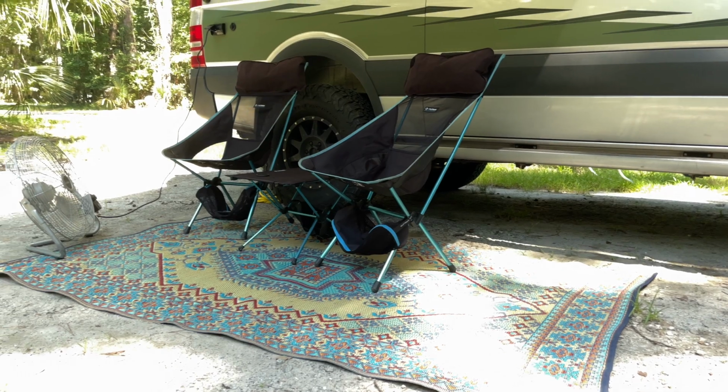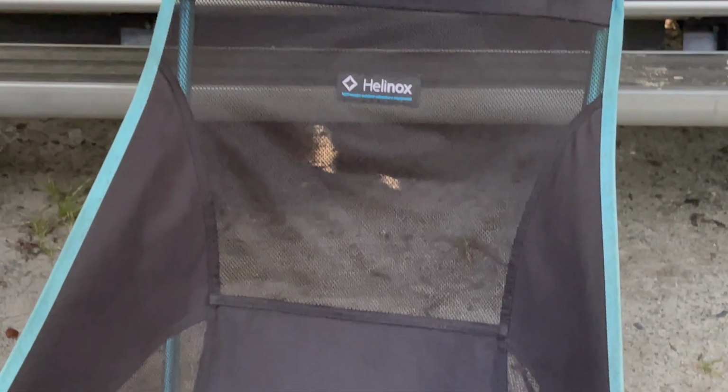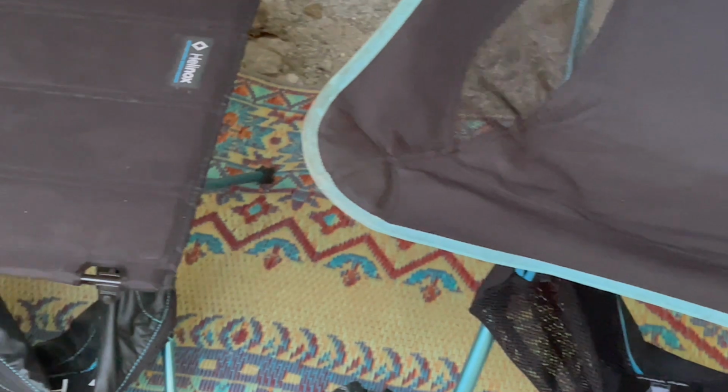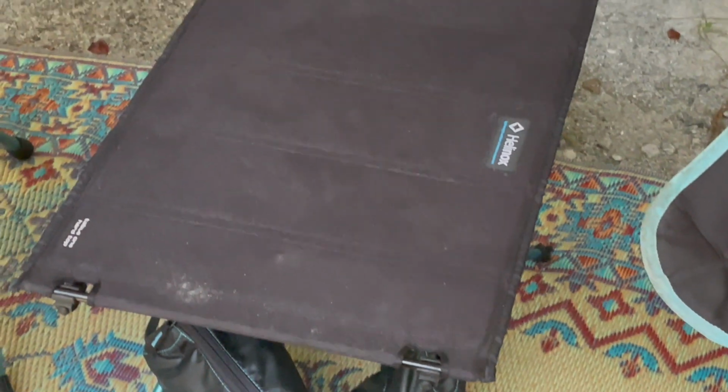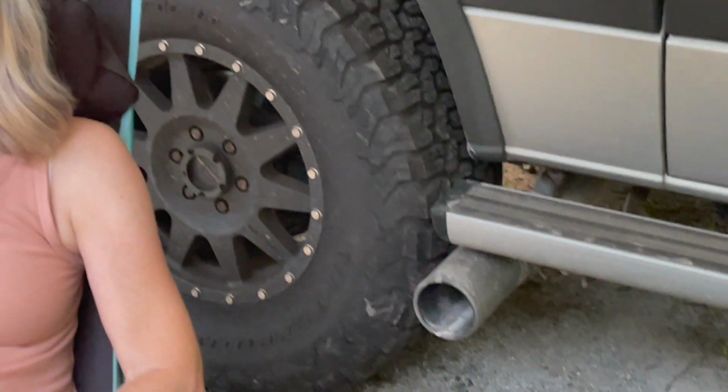This review of the Helinox chair and table was shot on a hot summer day in Georgia's coastal low country. After a 5-mile early morning hike, it's so relaxing to sit in our comfy high-back chairs in front of the big fan, drying our sweat and unwinding.